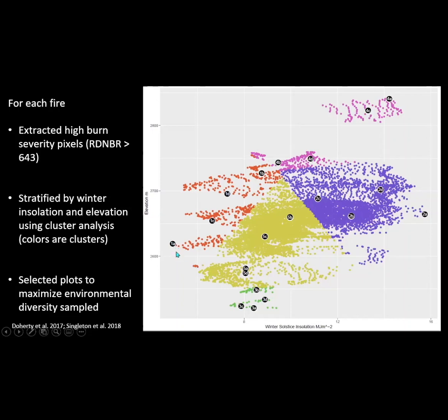So here would be a low elevation, low insolation plot. So think about a north facing low elevation plot. And then this would be the alternate high insolation plot. So south versus north facing slopes.